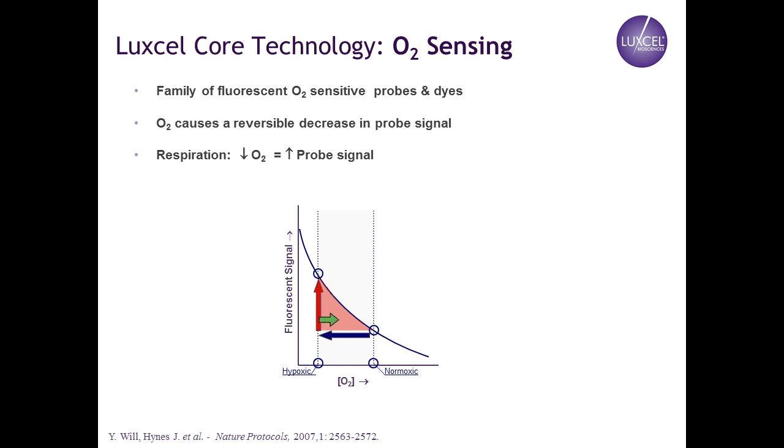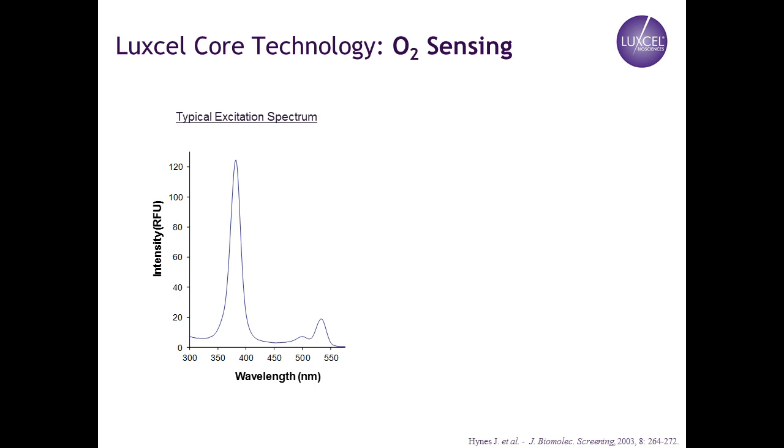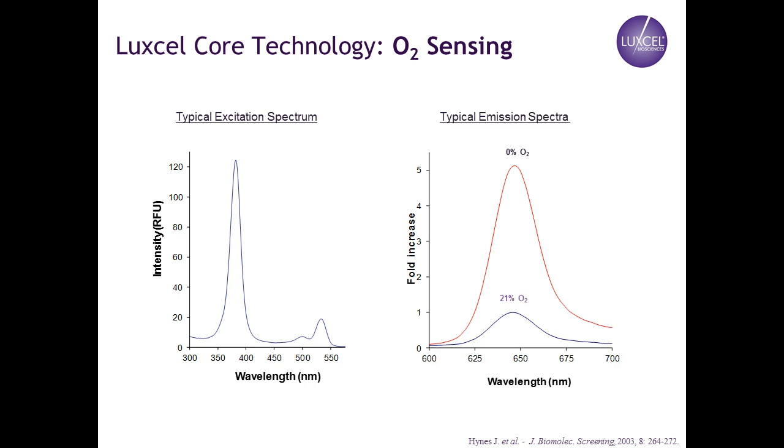Now, whether we're measuring oxygen consumption or oxygenation, the technology that underpins that is the same, and it's a very similar system when we're measuring extracellular acidification. So to take a look in a little bit more detail at the spectra of the types of probes we're talking about, purely to look at how we could maybe use them to measure other relevant parameters, this is a typical excitation spectrum for the types of dyes and probes that we use. And this is an example of an emission spectrum from that same technology.